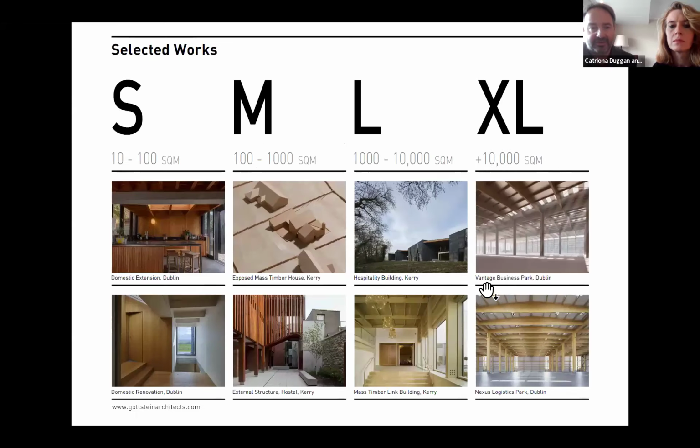Just to speak a little bit about our practice, we're a research and design practice. We operate across all of the scales of buildings, from very small buildings to extra large buildings in excess of 10,000 square meters. The common thread throughout all our projects is that we are focused on mass timber construction, and we have, over the past 16 or 17 years since we first became adept at mass timber, incorporated it across all or multiple building archetypes and scales.